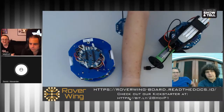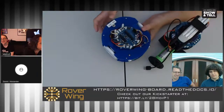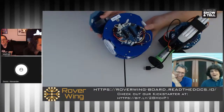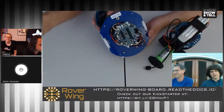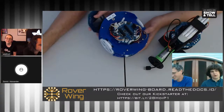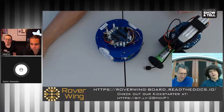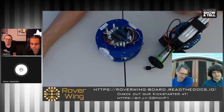Yeah. So last week, I showed off this chassis with a rover wing on it, but I didn't actually let it run, which I'm still not going to do this time. But we have a little bit of an announcement. We recently added kits to our Kickstarter, so people can buy a full robot kit. So we're not just selling the PCB now, you can buy a full robot that you can get ready to go in an hour or two, even with no experience, as long as you have a soldering iron.